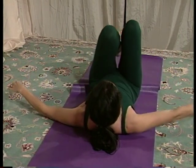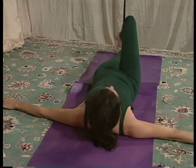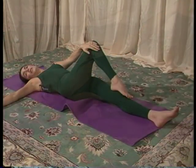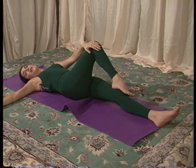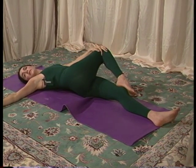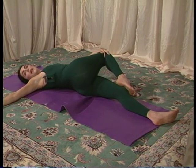Moving on to the other side. The left leg extends, right foot on top of that knee. Left hand on the outside of the knee. Inhale here, and exhale, slowly start to turn. Take several breaths to get into the maximum position for you.